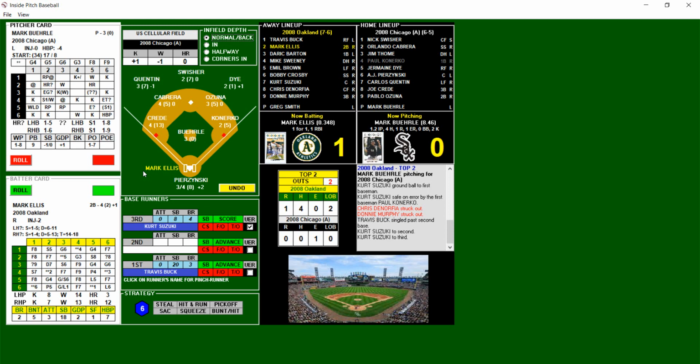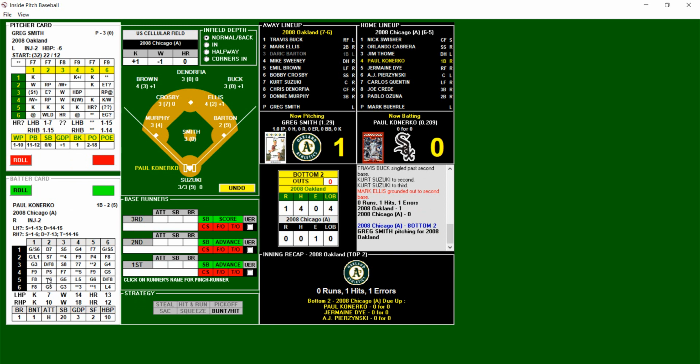Mark Ellis is 1-for-1 with an RBI. Here's the pitch. It's a strategy roll of a 6. A's holding off. 2-2 home run on a 1 through 6. 17 too high. 2-5. Ground ball to Ozuna. And that is out number 3. No runs, 1 hit, no errors, and 2 left on.